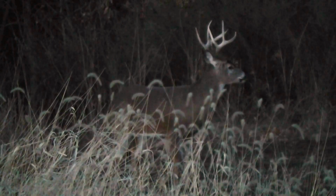What a way to end my last evening, my last hunt on this lease. I had to wait a while. He was behind that tall grass. I had to wait for him to feed out into the food plot where I got a good clear shot at him. He's down right over here, so we're gonna go take a look at him.